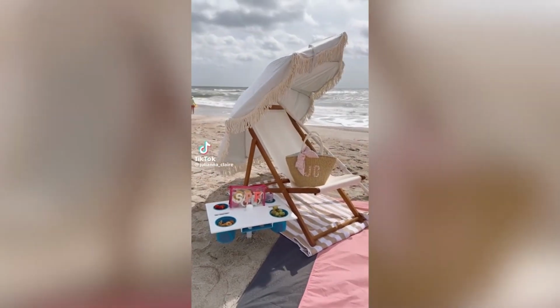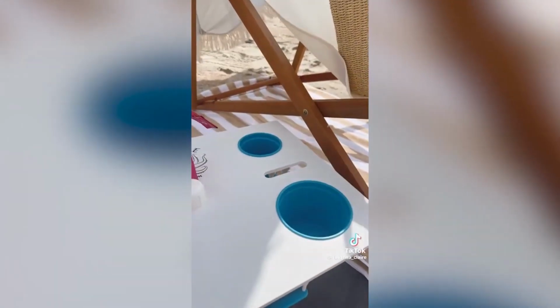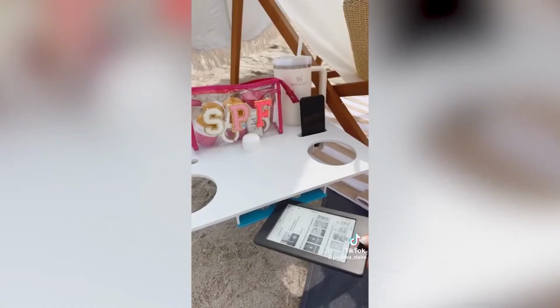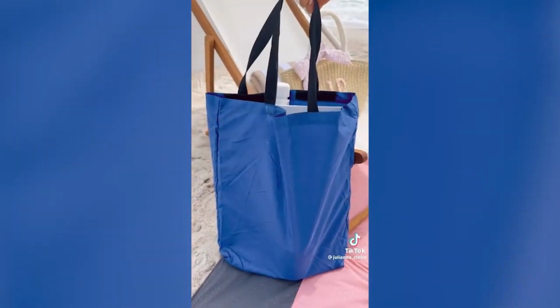This lightweight beach table has four built-in cup holders and comes with four deli containers so you can enjoy your favorite snacks without getting sand on them. There are two phone slots and a tray to hold tablets or summer essentials like sunglasses, and everything comes apart and fits into the carrying case.